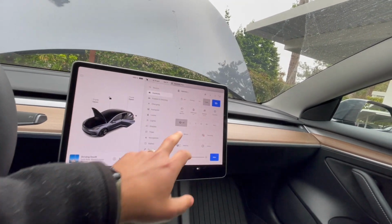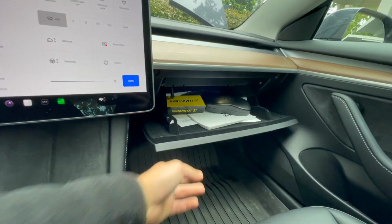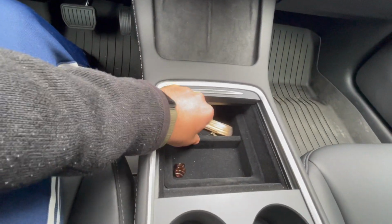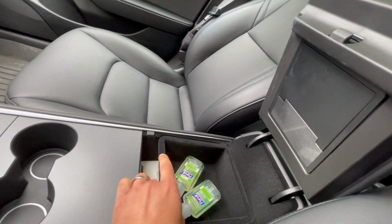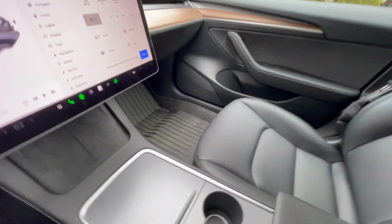We got this massive screen where you can operate everything, including opening the glove box. Then you get two wireless phone chargers, another USB-C here, and then two cup holders, and more storage underneath the armrest. Overall, I believe it's a great space to be in on a daily basis on road trips. Tesla Model 3 2023.